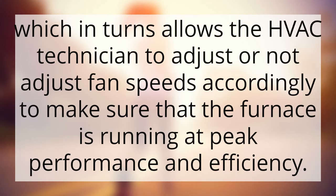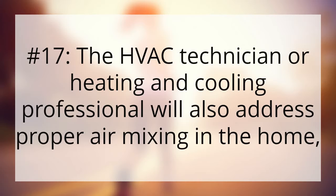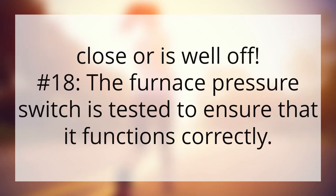Number 16. The HVAC technician will make proper recommendations to the homeowner and answer any comfort questions that the homeowner may have about their heating and cooling equipment. Number 17. The HVAC technician or heating and cooling professional will also address proper air mixing in the home, brief duct sizing, brief furnace sizing, and make appropriate recommendations to cue in the homeowner as to if everything is sized correctly, close, or is well off.